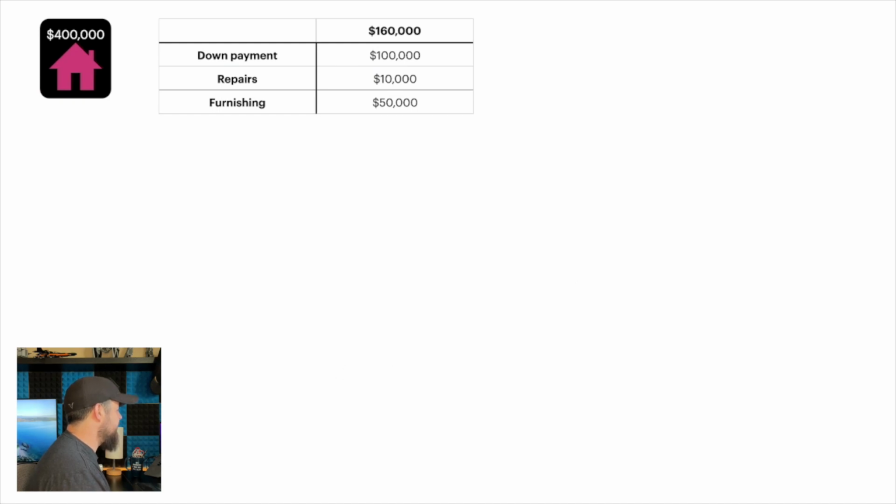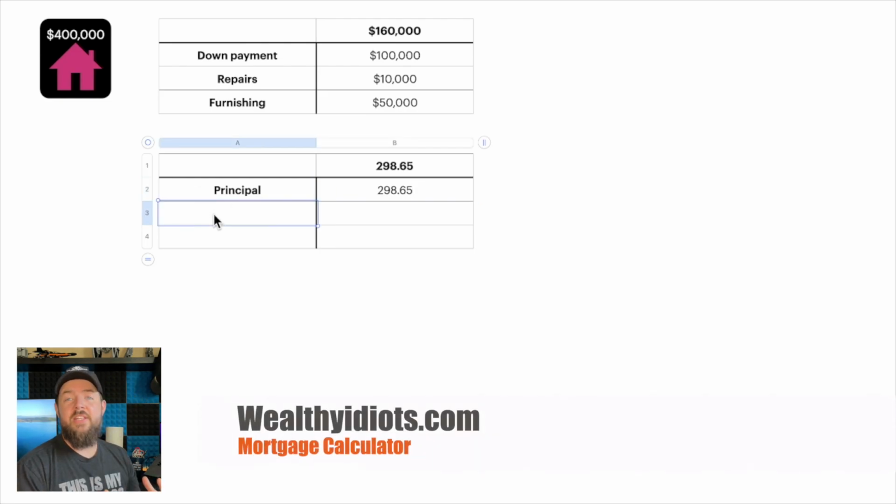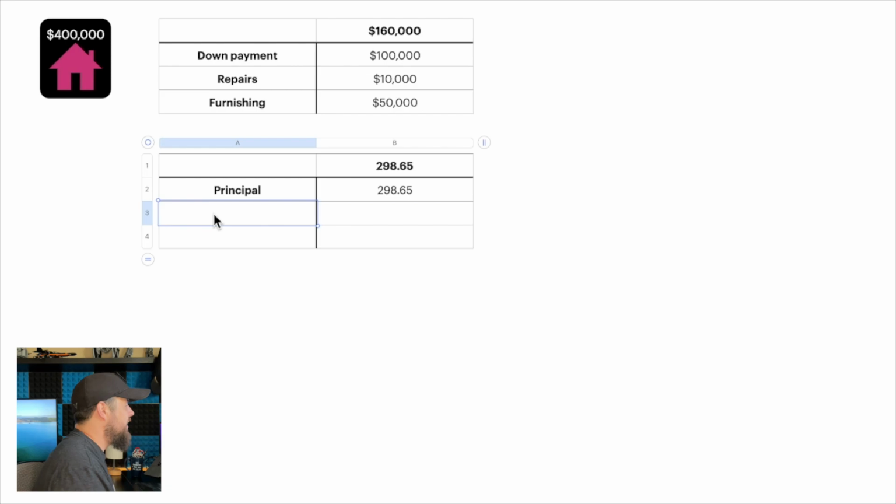All right, so the next thing we have to start considering is the mortgage itself. So I've done all the math around this already. I'll go ahead and toss all this in here so that you guys can see. But the principal payment for the first month is going to be $298.65. And if you're wondering how I got this, I went to wealthyidiots.com, went to the mortgage calculator, plugged in the loan for $300,000, and this is the data that came up. So, something that you can do as well. The interest payment for the first month will be $1,500.